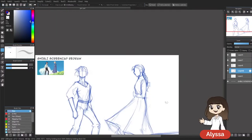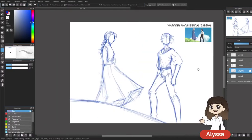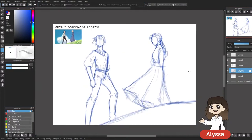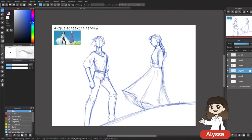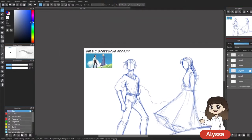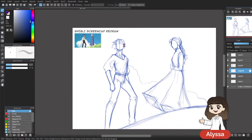Again, the fact that Medibang doesn't have incremental movement throws me off, but I'll get used to it eventually. I could block out where the clouds are. They're not as important right now, but I could just fill in the canvas, and I'm adding some squiggly lines and determining which points the clouds touch on the characters. So like here it's about halfway on his arm.